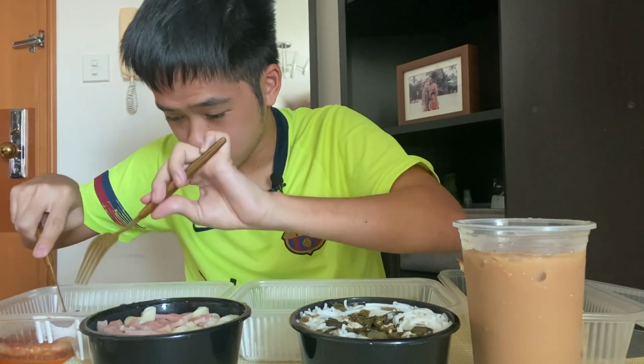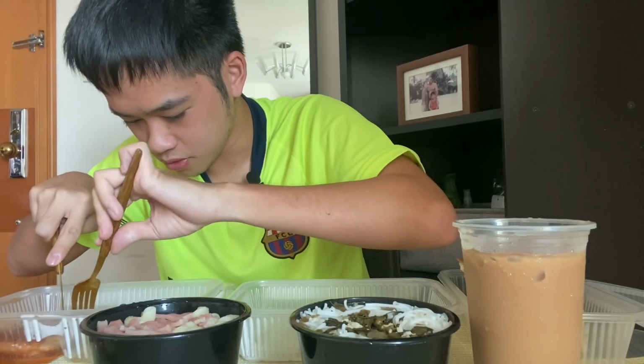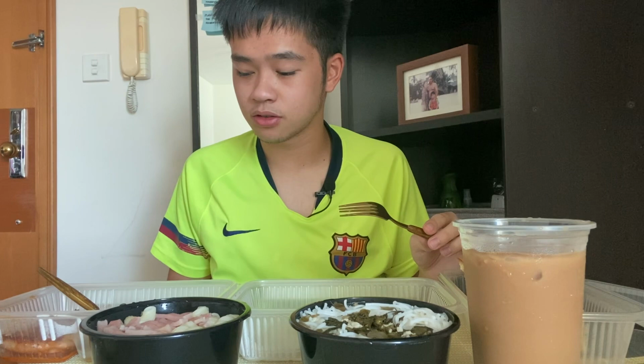Just similar with the fish, I'll just slice up a bit. This already has its sauce in the packaging, so no need to add anything on it. Sort of like an onion sauce, garlic sauce, something like that. So here's our chicken fillet. The chicken fillet is just lightly pan-seared. It's not crispy, but it does have a nice texture to the skin. Definitely not like the fish in terms of the crunchiness, but once again, very moist chicken fillet, very tender.